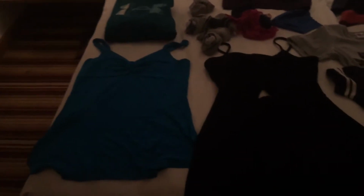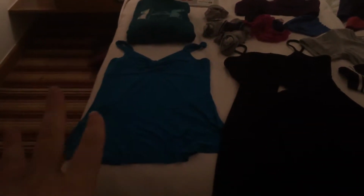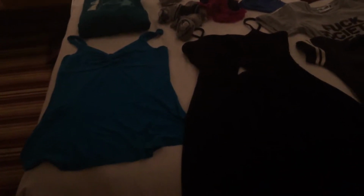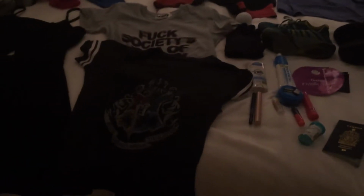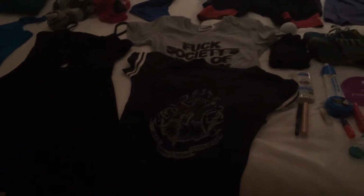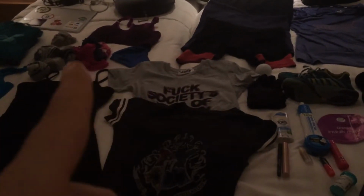And then going to this, it's more like fancy clothes. So I have a tank top that flares out. It's blue, and one dress, just in case I want to go out or go to a nicer restaurant or something like that. It's nice to have. And then moving on, I brought two cotton t-shirts anyways, just for day-to-day wear. Super simple, basic. I also have a glasses cleaner up here.